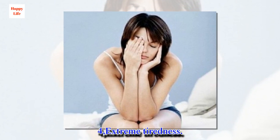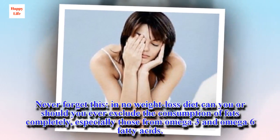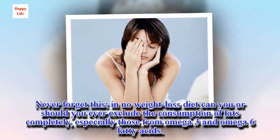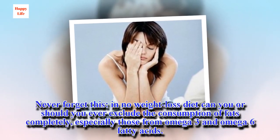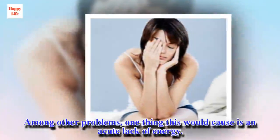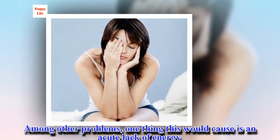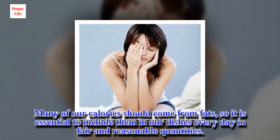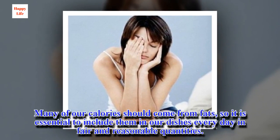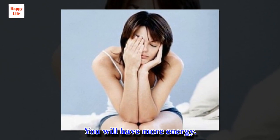4. Extreme tiredness. Never forget this. In no weight loss diet can you or should you ever exclude the consumption of fats completely, especially those from omega-3 and omega-6 fatty acids. Among other problems, one thing this would cause is an acute lack of energy. Many of our calories should come from fats, so it is essential to include them in our dishes every day in fair and reasonable quantities. You will have more energy.